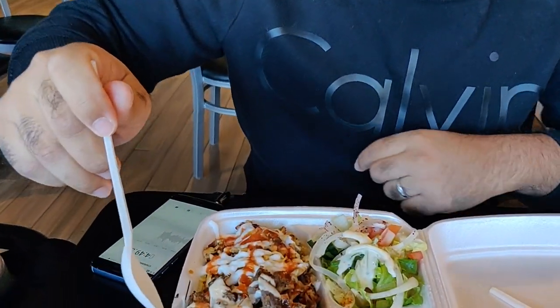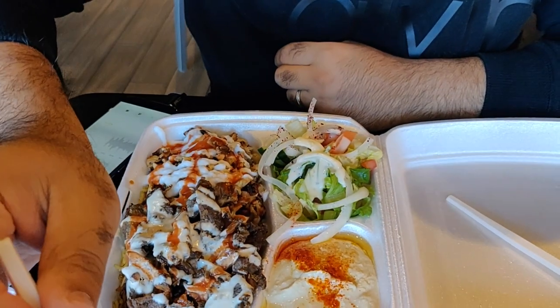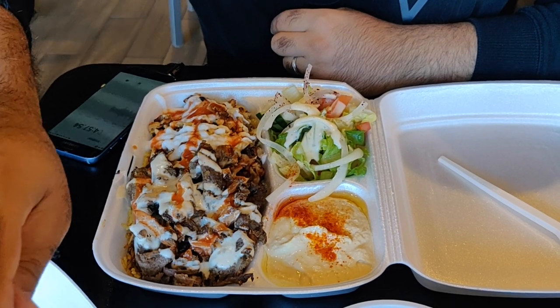Best part, to try the food and see how it is. We got tons of stuff here. We got chicken platter as well as lamb. So at the bottom, they got rice. We got here hummus and salad. The other one is the falafel platter, just has hummus as well as the salads.